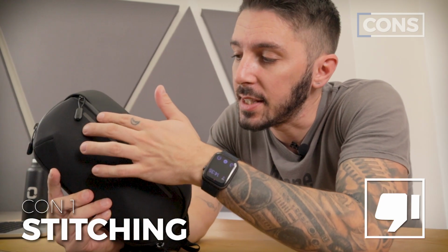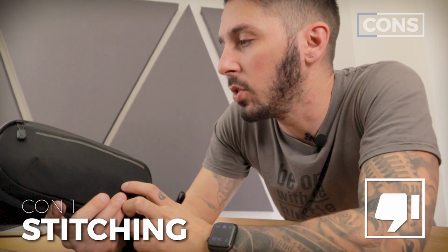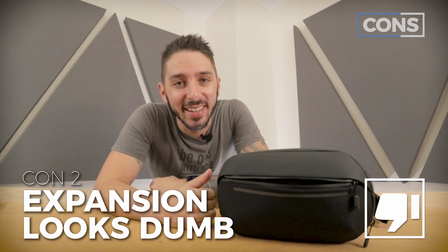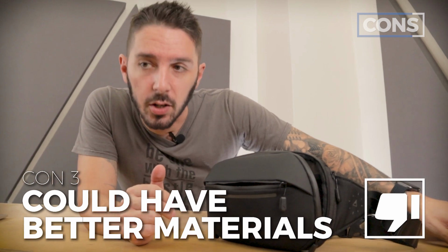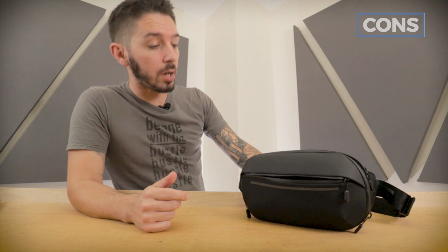Good. But let's talk about some of the cons. Con number 1 is that the stitching on mine, I don't think looks absolutely perfect. It's a little lopsided. Con number 2 is that if you are using the water bottle system and you're wearing it, it looks kind of dumb. And con number 3 is that I think for the price point, Nomatic could have used higher quality materials. I would love to see this thing with Cordura ballistic nylon. How awesome would that be?